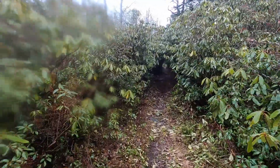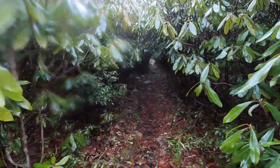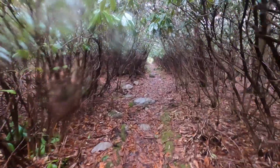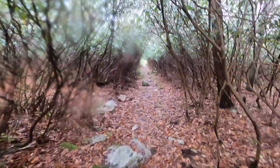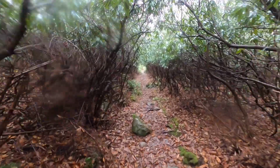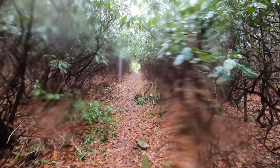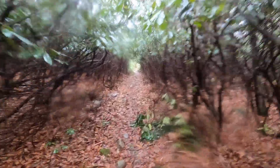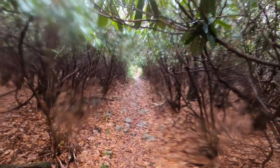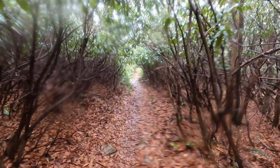Oh yeah, it's been all cleared. Look at that. Cool little rhododendron tunnel here. And this is the last turn. This takes me straight up to the car. It'll take a minute, like 5 to get up there. Nice thing about rhododendron tunnels, very good protection from the rain. And it did start to pick up again.